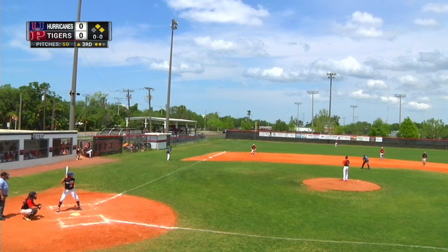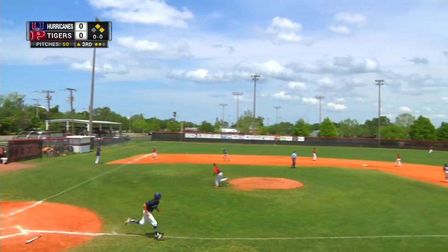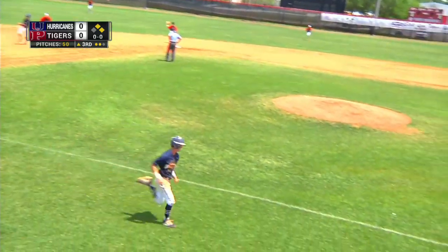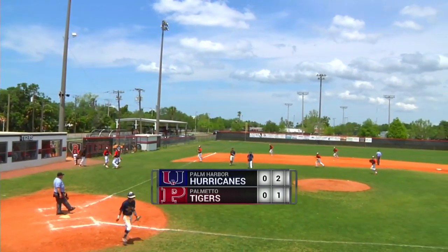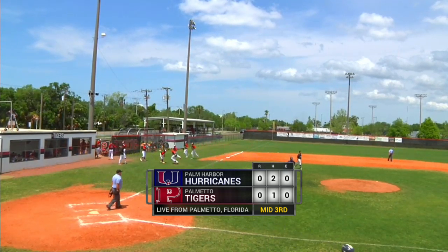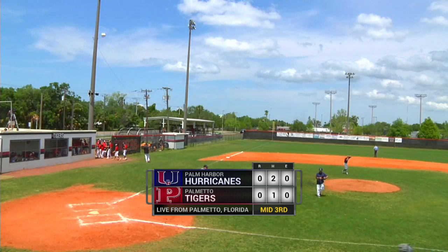So with two runners on, both taking good leads, Trace brings the pitch. It's a fastball, and it's going to be a high fly ball into center field. Mason Jantz settles under that nicely. So Trace is able to work out of a little bit of a jam there in the third inning to get the third out on a fly ball to Mason Jantz.